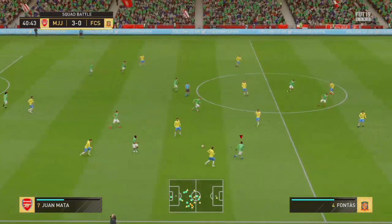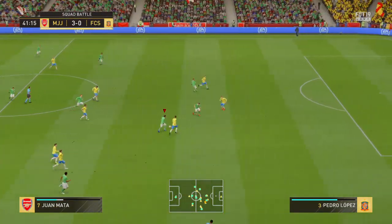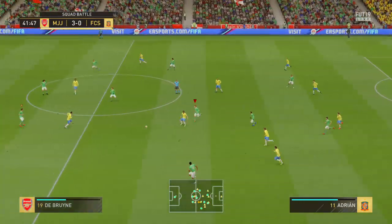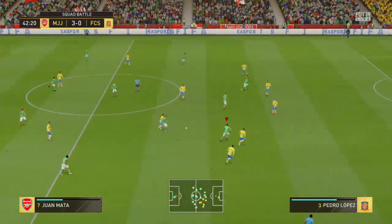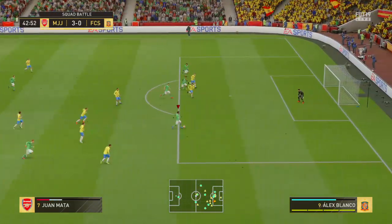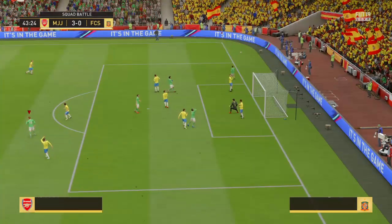Now, I wonder if this person used the Shane Long card to, you know. Thank you for that. That's the heavy chance of the opposition to take the ball away. Oh, yes. Eat that. Yeet! Oh, what a save.